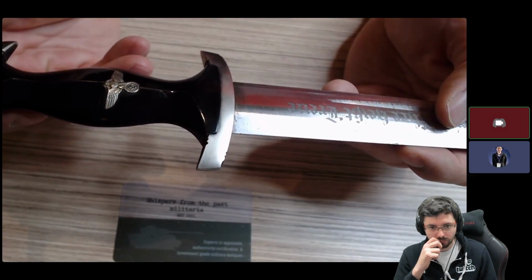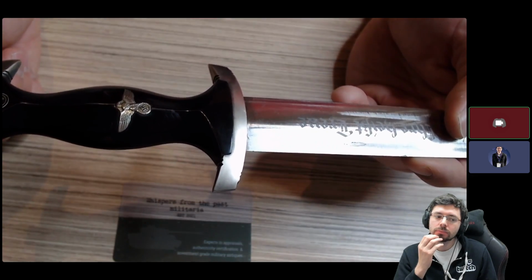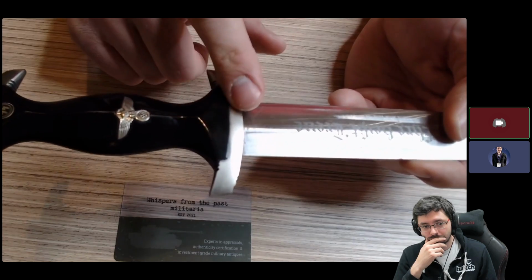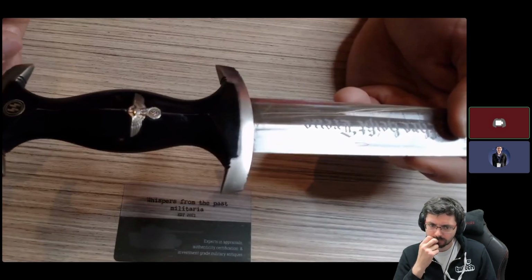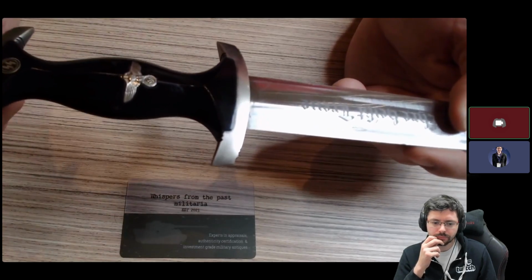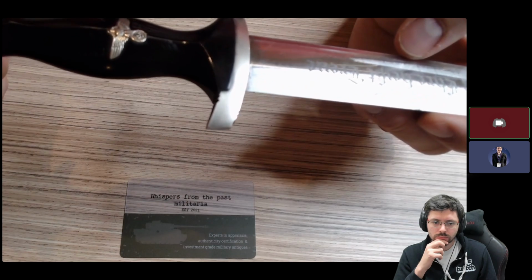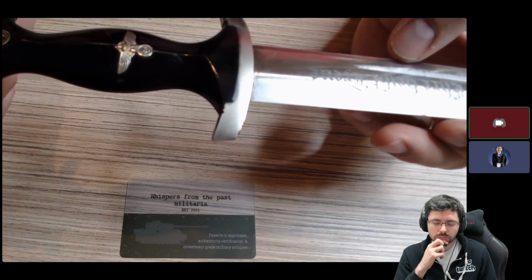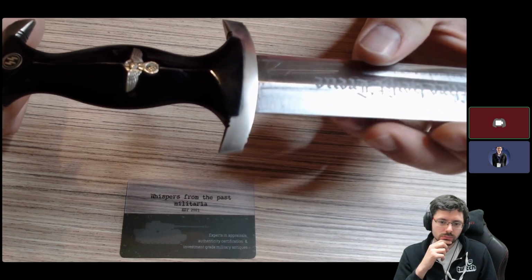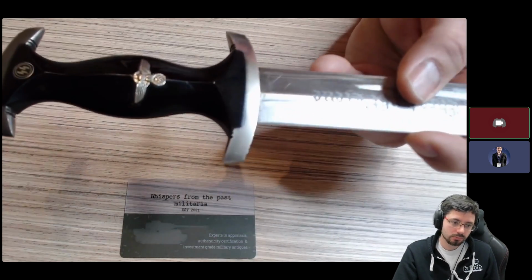Sometimes you would have markings on the internal of the crossguard, so you'd have to physically open the crossguard to see if there was anything to designate what unit the guy belonged to. One thing I'll add is that the Germans were really, really fastidious with keeping records. So all of these pieces are researchable. And this is what really appeals to collectors, as opposed to, say, the Aussie stuff or the Anzac stuff, or the American stuff or the Russian stuff, because they kept such good records. You can actually research them.